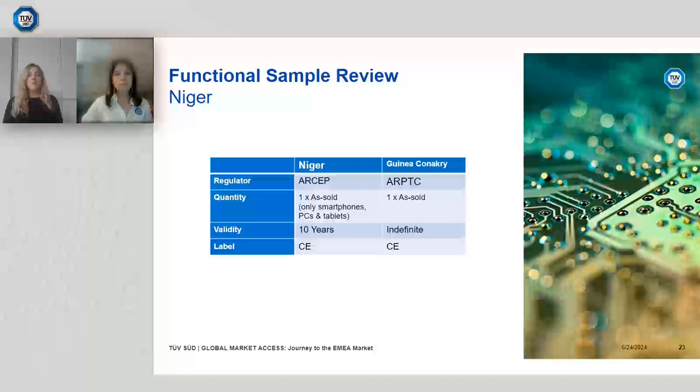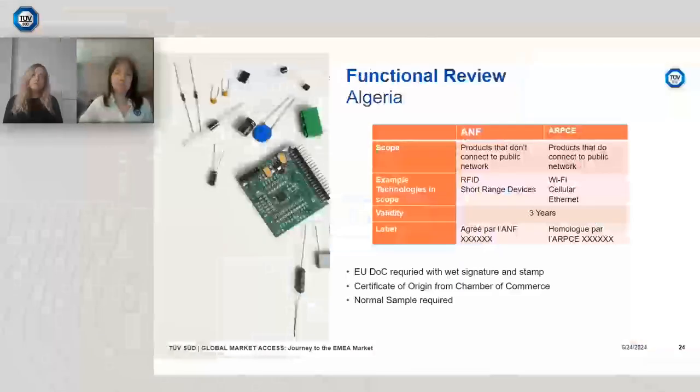So now that we've covered those countries, let's move on to our next country, which is slightly more complex than the countries we've covered so far, and that is Algeria. Algeria has two regulators, the ANF and also the ARPCE. Let's take a look at these two regulators and see how they differ from one another.